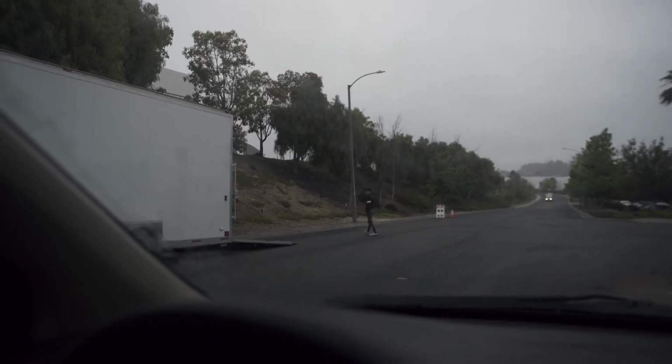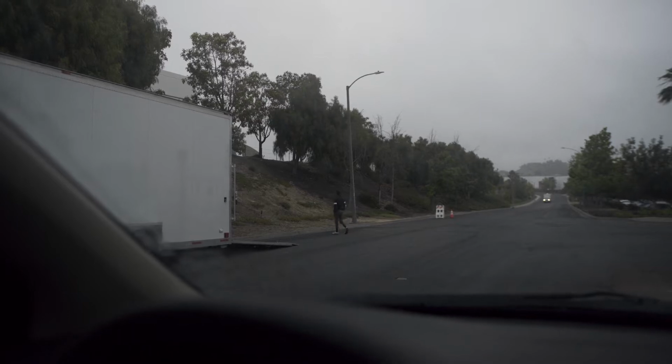Since we came very early today, we are going to do some trailer spotting. A lot of these trailers, like this one on my left, are coming in. So we're just gonna go look at the two trailers and see what cars they brought.